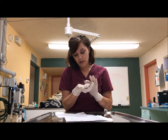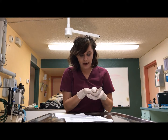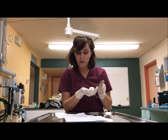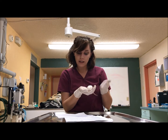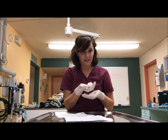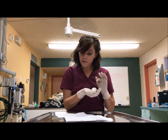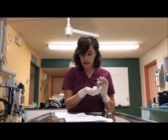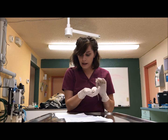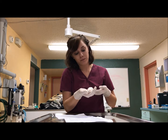All right, so I am going to talk to you guys a little bit now about basic husbandry needs for mice. As far as a cage goes, they need a solid bottomed cage with wire sides and a wire lid. They need soft absorbent bedding material, making sure it's dust free and non-toxic for them. As far as food goes, they eat basically a seed-based diet. You can get it in pellet form as well, and small amounts of fruits and vegetables as a treat every now and then they will appreciate.